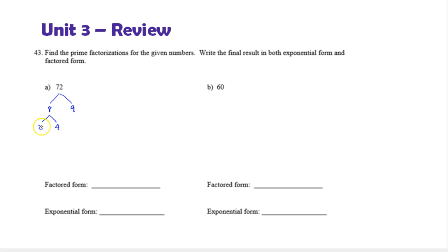Now 2 is prime, so once I get a prime factor, I'm going to circle it. That's part of the prime factorization. Now the 4 I have to keep going. So 4 is 2 times 2. Since 2 is prime, I have fully factored this branch. Now I have to go to 9. Well, 9 is 3 times 3. 3 is also prime, so I can circle those. And the circled numbers all multiplied together are my prime factorization.